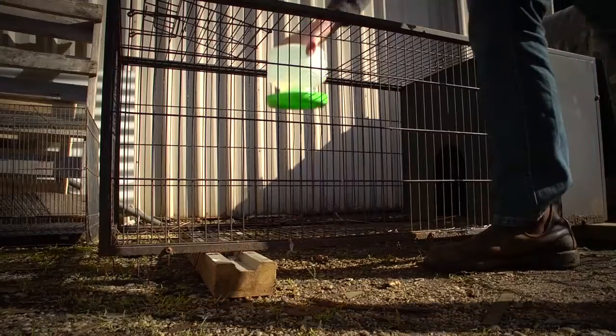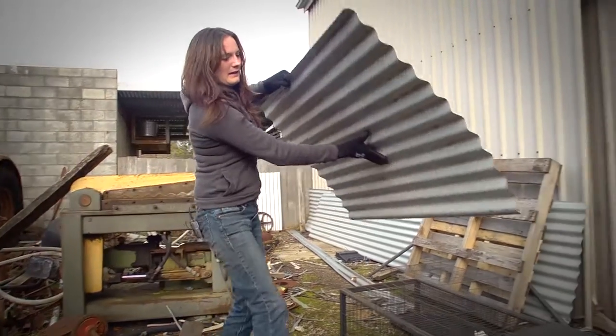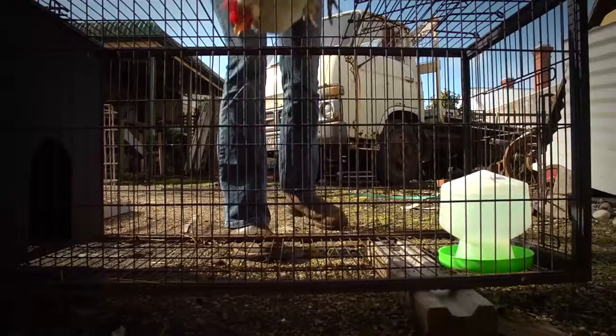The process will be, we've set up a cage, we have some water in the cage for the hen, and we've got a piece of iron to put over the top to prevent any rain from getting in. We'll remove the hen from her nest, put her into the cage and leave her there for a day or so and then let her out, and hopefully it will have broken her out of her broodiness, and if it hasn't you just repeat the process and maybe leave her in there for a bit longer.